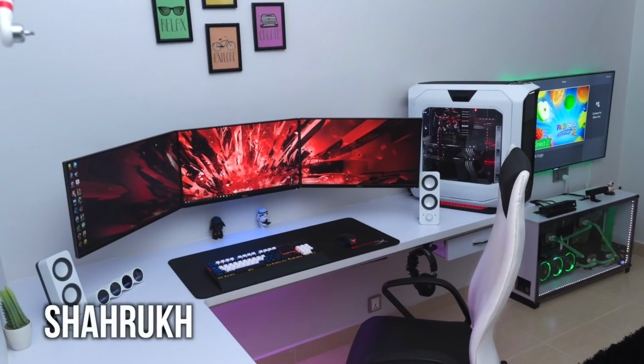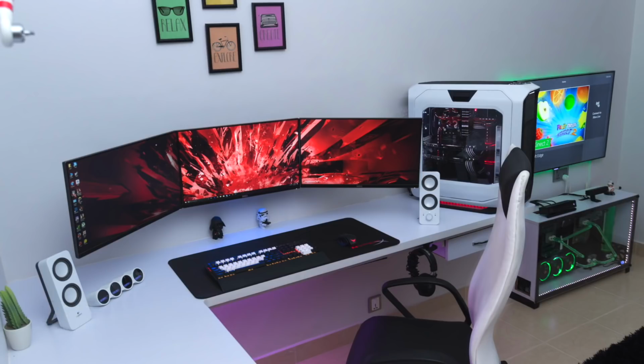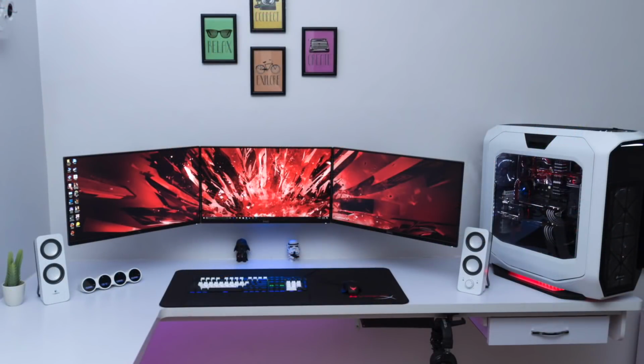Now we got Shahrukh, and this is probably one of my top 3 all-time favorite gaming setups ever. He's got so much right going on here. Like, everything he did was damn near perfect. It's impeccable, so clean and organized. Yet again, no cables anywhere to be seen, so a great job on the cable management, a great mounting job. But I'll show you guys in a second. Off to the right side, you can see his entertainment setup. He's got something pretty cool going on.